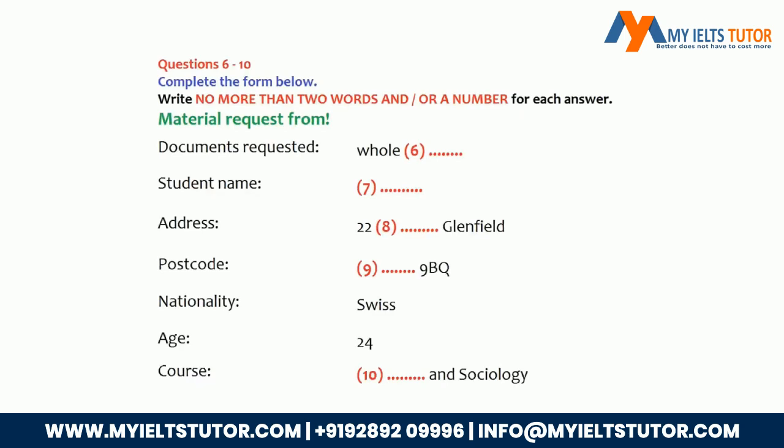Right. Well, that's a bit complicated, since I'm hoping to switch to economics and history. But at the moment I'm down to do economics and sociology. It's a joint degree. OK, I'll put that. Great. Well, I'll pop the information pack in the post, and you should get it soon.